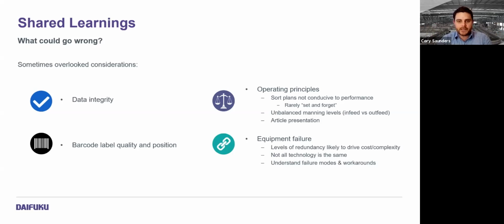And the next one is around operations and article presentation. It's critical to get the most out of a material handling solution by making sure that the product is oriented correctly, it's the right way up, it has the best chance of being read, and it's less susceptible to being jammed. It's something that needs to be managed on an ongoing basis. The general principle is that good in equals good out, bad in equals bad out, and it needs a level of supervision and management, in particular when you have transient or temporary labour forces managing parts of those operations.